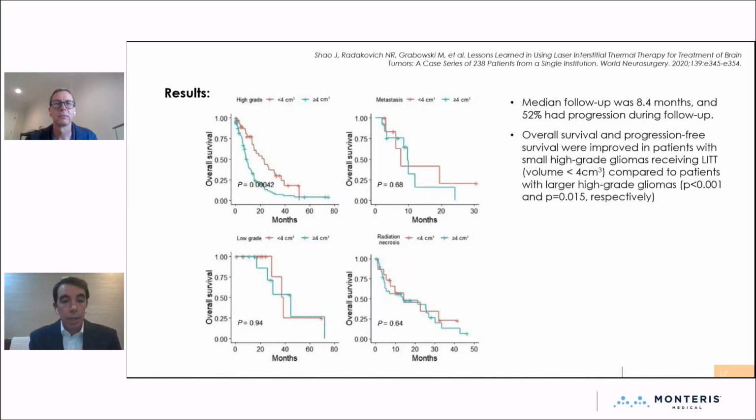In terms of outcomes, these graphs show overall survival outcomes by size of a tumor treated, and we tend to think of that 4 centimeter mark as a reasonable cutoff for treatment. This is a controversial area within LITT, and some would say you can treat larger areas. Others use this sort of 4 centimeter cutoff, and this is one of the reasons.